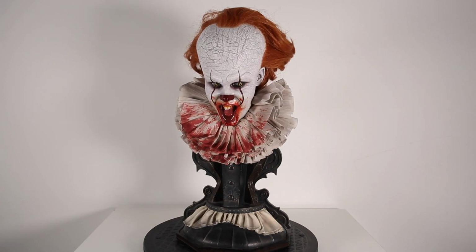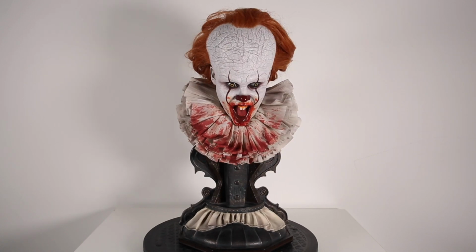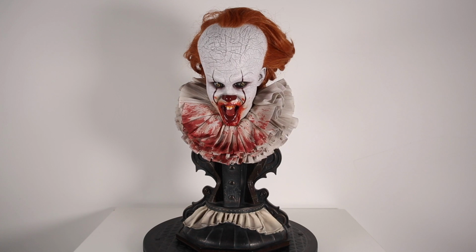I guess I could, but you could mess with the hair a little bit and get it a little more detailed and accurate, but I think this is pretty close, especially considering this pose. He's meant to look kind of messy and crazy, and yeah, so I think it's good.